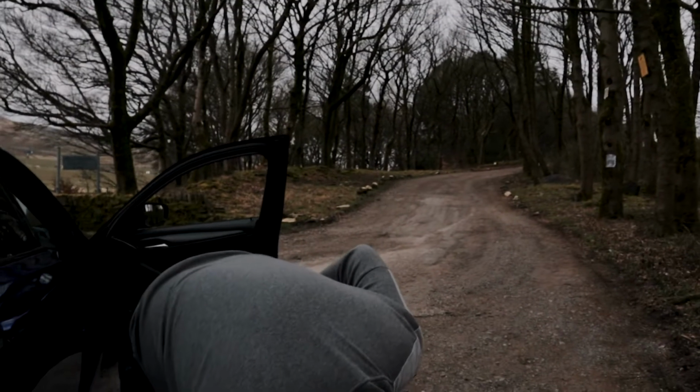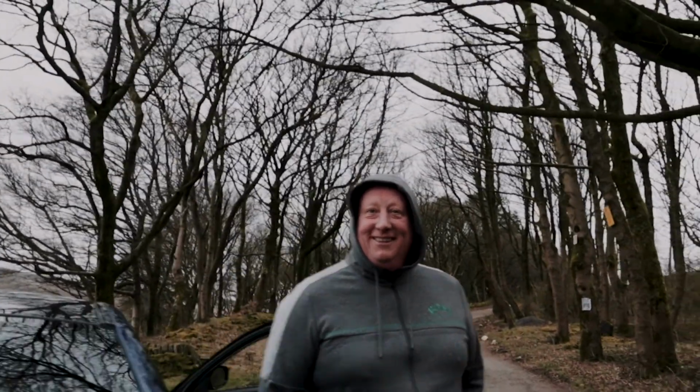275 with 35 with 20s. And the rears? Oh, they're staggered. 285s. It's got some really nice alloys on it. I like these style alloys. I think they are the optional competition pack alloys. I like these wheels. They're a nice wheel.